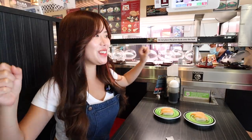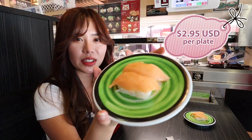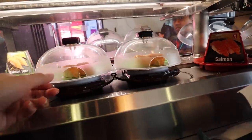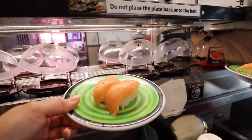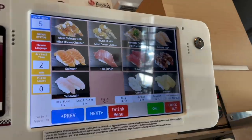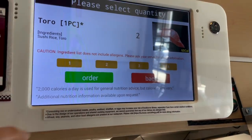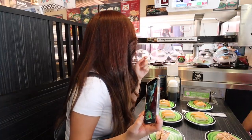Okay guys, we are here at Kura Revolving Sushi. So we're starting off with salmon here, and then we also ordered salmon toro. I haven't been here in a really long time, but it's pretty cool because you can just kind of pick up the sushi as they pass by. There's not that many sushis on the conveyor right now, but you can also order on the screen as well. A Texan roll. What is a Texan roll? You guys put like barbecue on there.